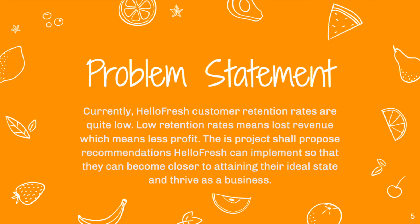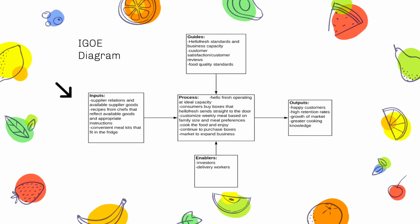So currently, HelloFresh customer retention rates are quite low, which means lost revenue and a lower profit. This project shall propose recommendations that HelloFresh can implement to become closer to attaining their ideal state and thrive as a business. In this slide, we have the IGO diagram.